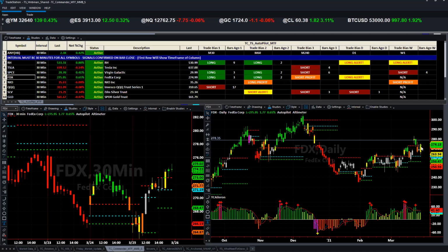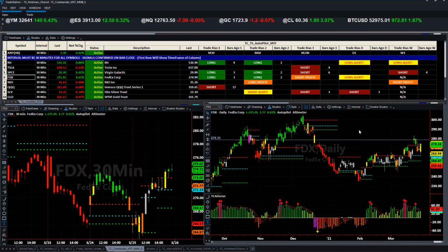Fedex popped up, nice little move after its recent earnings. Again, everything seems to be consolidating dramatically right now. The charts are a little bit less obvious than they were in the past. I think you need to get above this 278 line going on right here. Let me take a couple of your stocks so I don't forget them here.